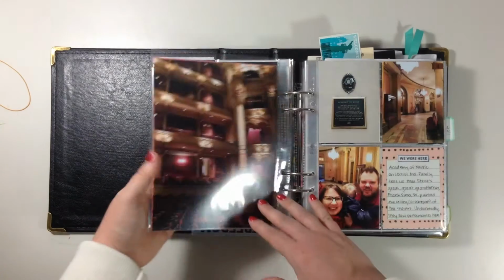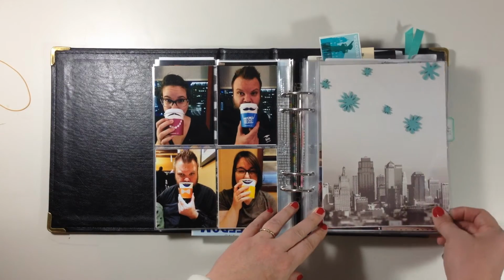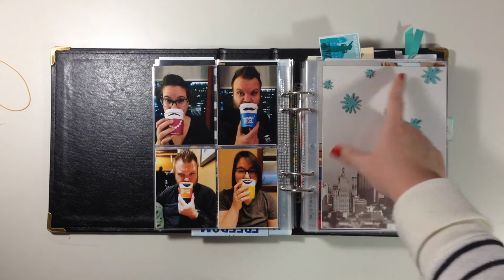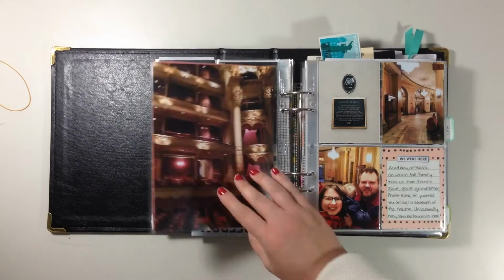And then this, I have a photo here on this side, and didn't really have anything to go on this side. So I had the Studio Calico patterned paper. I have no idea what city skyline that is, and put these little stars from an old messy box on there, just as kind of a filler page.